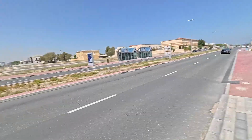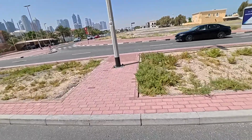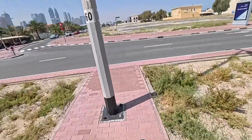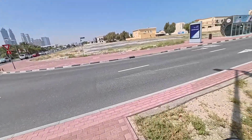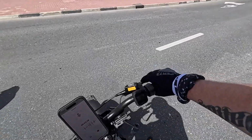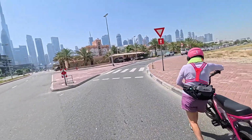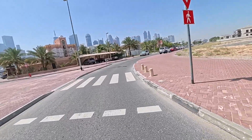Let's go, Suze. So this would make a good video, Suze, as well. This crossing the road and the safety consciousness in Dubai. Yeah, looking left and right, because of the bikes and scooters that are coming.